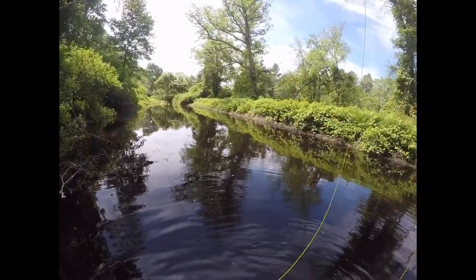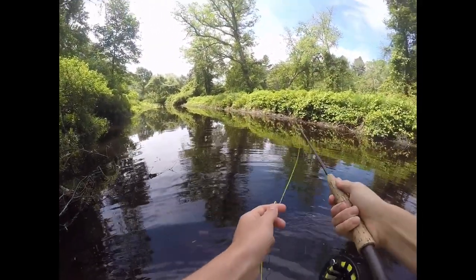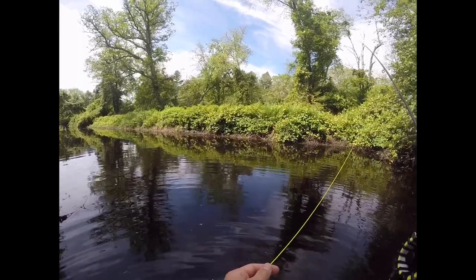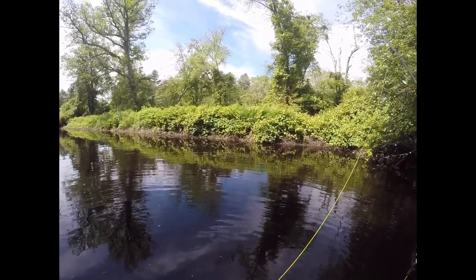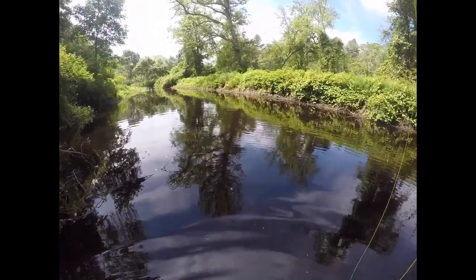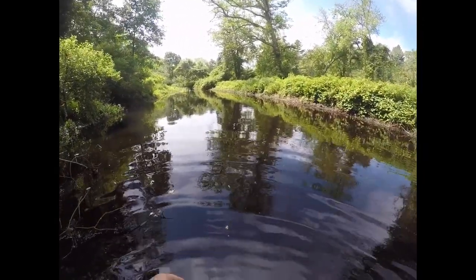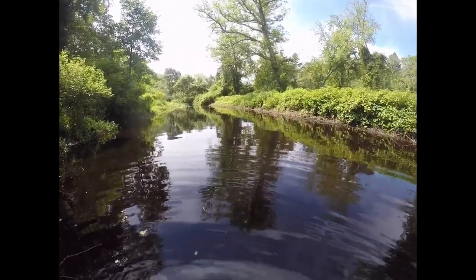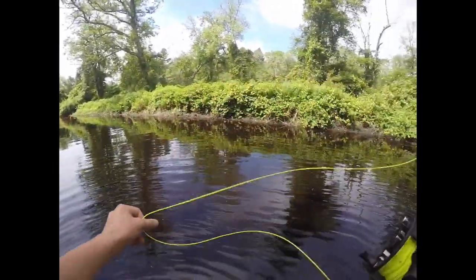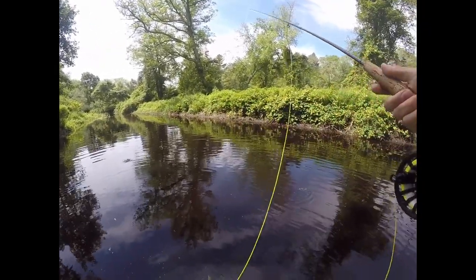So next, I'm gonna fish with the little bead head. Pretty sure this is the exact same rock I stood on last time. I think so. Yep, like I said, guys, this little stretch. Come on. Oh my god.